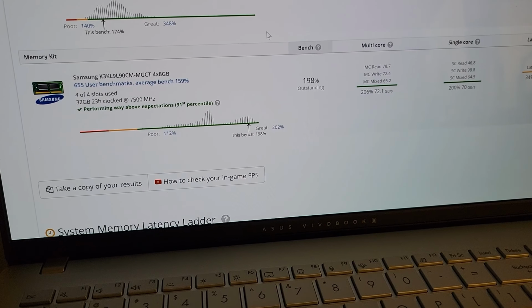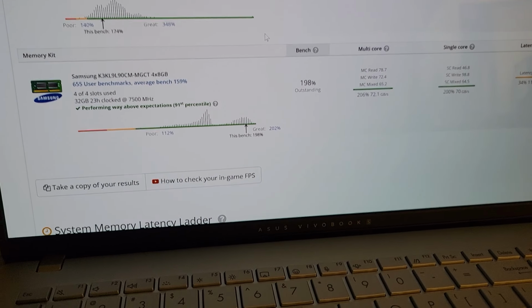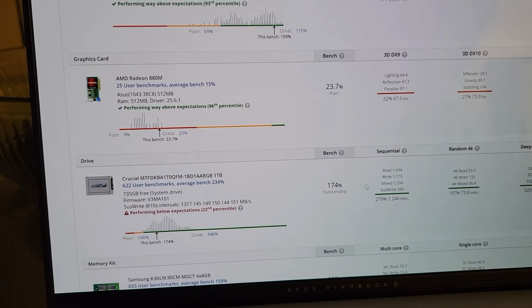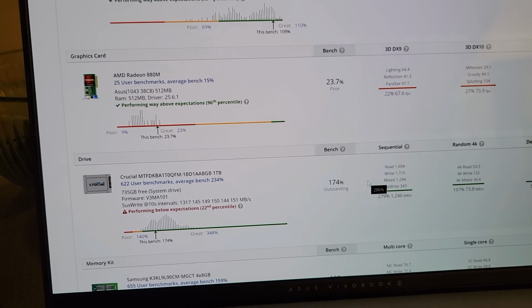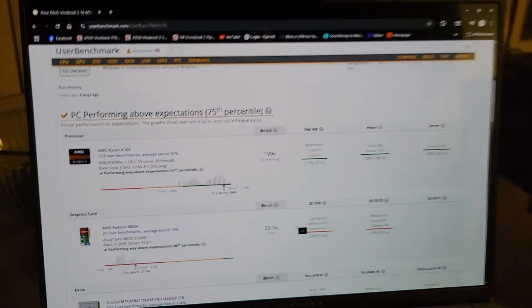And it's reaching 7500 megahertz, so it is pretty high. I believe this is DDR5. And then I do think the NVMe is PCIe 4, I believe. But these are the numbers.